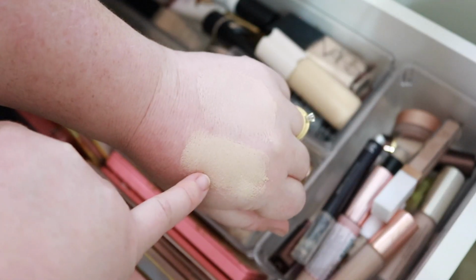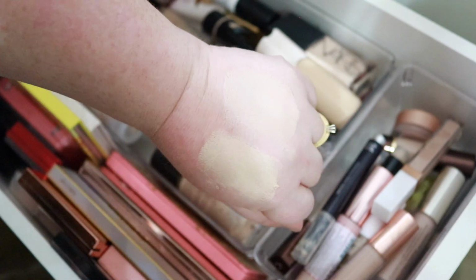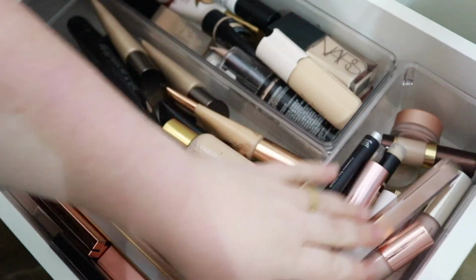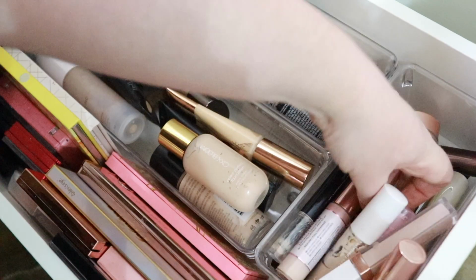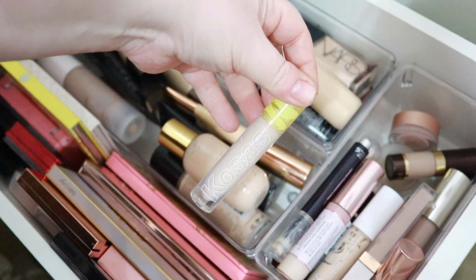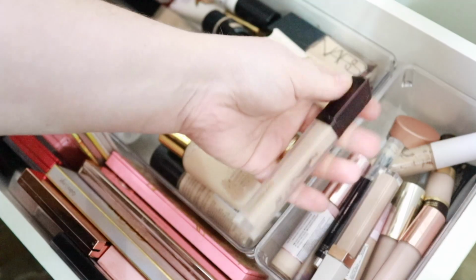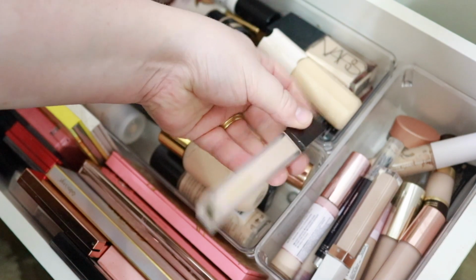So here's the Kevyn Aucoin and then the Ultra 3. This is like my perfect match on my face. My hand is a little bit more pink than my face. Concealer. Let's pick a concealer. I think I'd like to take the Kosas number 1 Revealer Concealer. I love it, and I think that'd be really nice with my light foundation. I think I will take my Hourglass for nighttime, nightwear, more full coverage in the shade Cream.